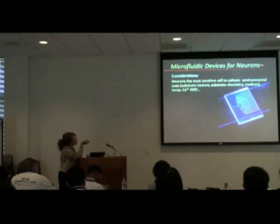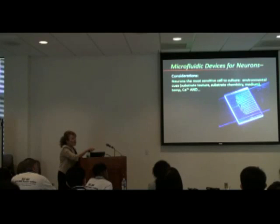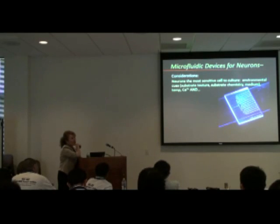So, micro devices and neurons. Things that need to be considered are many. Neurons are the most sensitive cells to culture. We're asked all the time if we will help people develop primary neuron cultures. Very few labs who aren't in neuroscience do that. It's not that you can't learn, but you have to sort of think like a neuron.